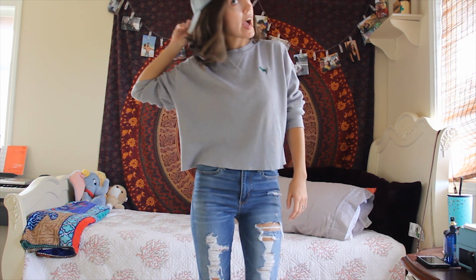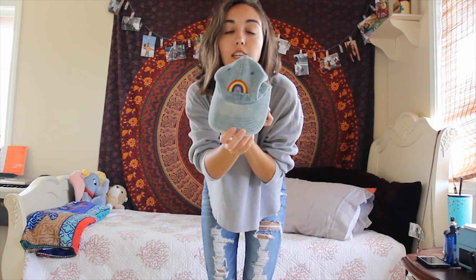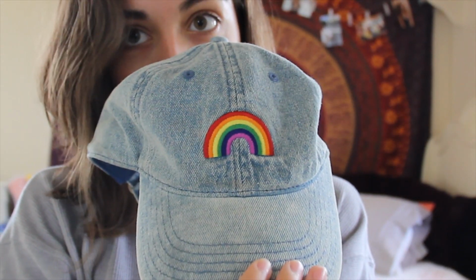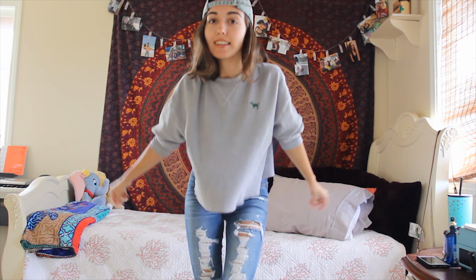And then my hat, this baseball cap is from Target. It's just this really cute rainbow baseball cap that you can wear however you want, but I honestly really like the 90s backwards cap look, so that's what I'm going with. Gives me like Luke from Gilmore Girls, if you know what I mean.